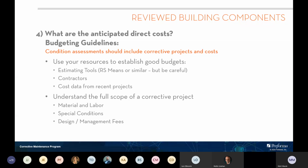And really, I can't stress enough understanding the full scope of a corrective project. And this is where oftentimes the budgetary process can fail. I'll give an example where you might have a boiler in a basement that needs to be replaced, and it's a $50,000 boiler, and that could be the cost of the project, but it also could be much more than that. If that boiler has asbestos piping connected to it that needs to be removed and remediated, that would be an additional cost. If you're not able to get the boiler in and out of the building without taking out doors or walls, that could be an additional cost. So ensuring that you have the holistic project cost, that's what we like to make sure we're doing.